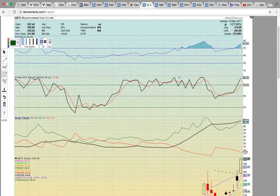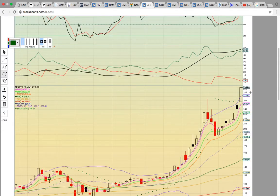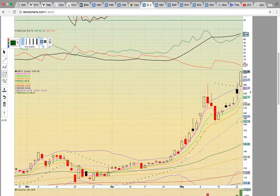Okay, let's take a look at GBTC. Okay, this is Bitcoin Investment Trust. Bitcoin's breaking out. Unless you're living under a rock, Bitcoin broke above 2,000. This is basically a proxy. This follows Bitcoin's movement. And so, as you can see here, this has been breaking out along with Bitcoin, currently at 294.